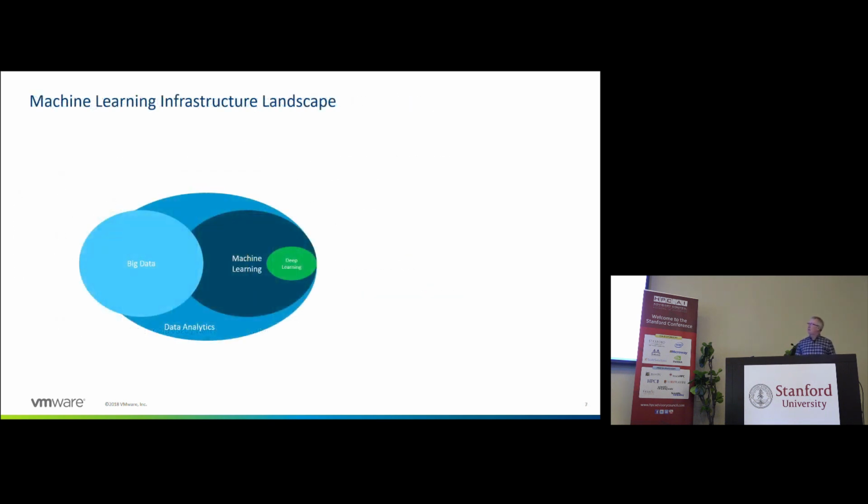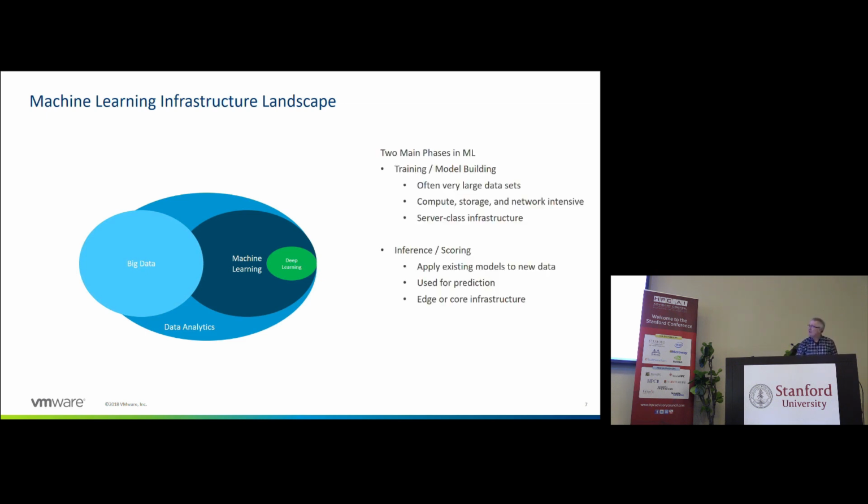I'm going to pull back a little bit here and give you a broader landscape of VMware looking at these fields of big data, machine learning, and HPC, and how they all relate together in our minds. You can think of the entire collection here as HPC, and the individual parts within it made up of machine learning, traditional data analytics, big data as in Spark, Hadoop, etc., and then deep learning as a subset of machine learning.